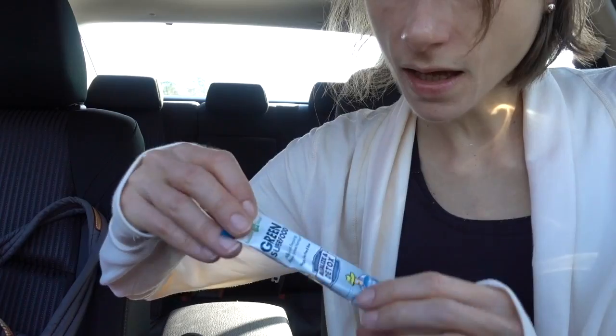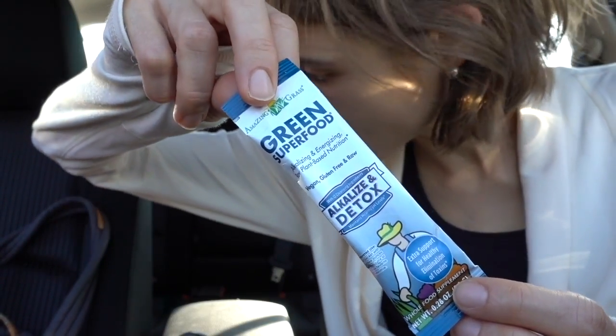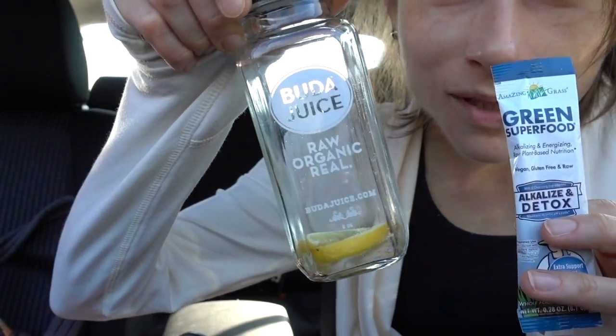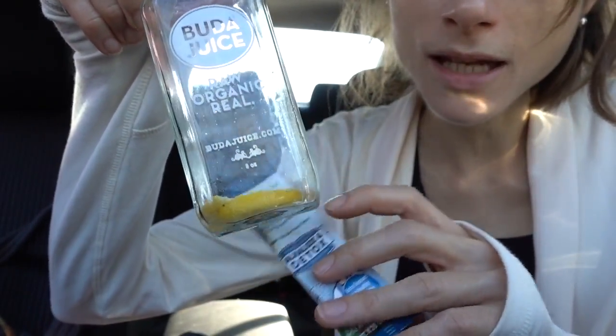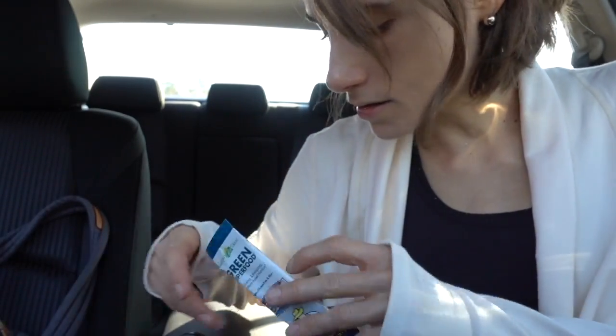And then I've got this green superfood alkalinized detox thing that I'm going to give a whirl. And to make it palatable, I'm going to put it in my sweet little Buddha jar here that I put some lemon in and a little bit of stevia down on the bottom. And I'll just reconstitute that in water. I'm wearing my Coolibar sun cloak here.